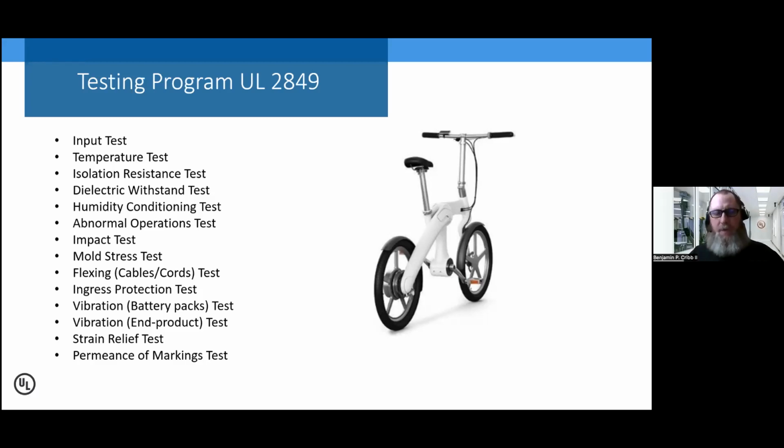And several of these tests that are mentioned on screen would be repeated multiple times in different configurations of the device. So if you have a configuration of an e-bike where it can be set to a maximum speed of, let's just say, 15 miles an hour, and then you have another maximum speed or another setting that's 20 miles per hour, you may be repeating several of the tests on this list multiple times. So again, we would look at the temperature at the maximum intended ambient operation for it. We would look at the different polymeric materials, the impact test.